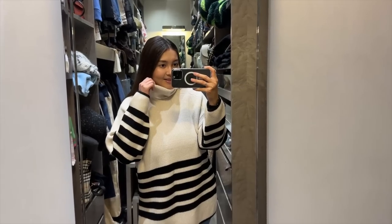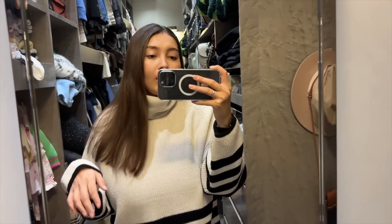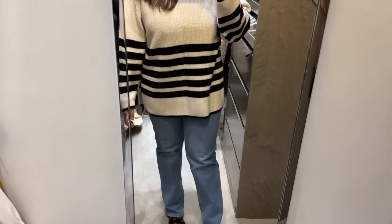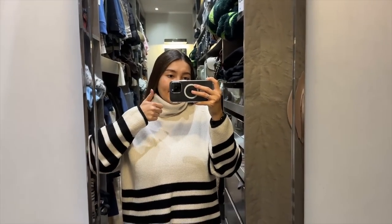Hi everyone, it is a Tuesday. I'm getting ready to head out. We're going for a walk. I'm wearing my new sweater from COS, the one that I got on sale, and my new jeans from COS as well. It's pretty warm outside, it's like 10 degrees. Amazing.